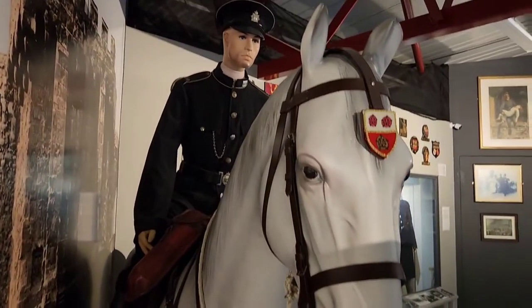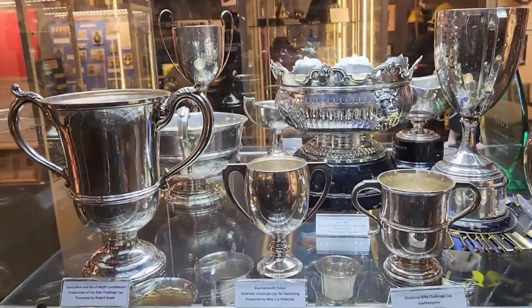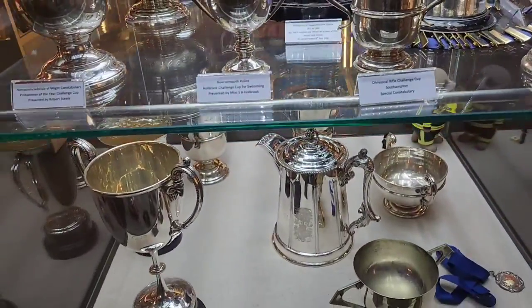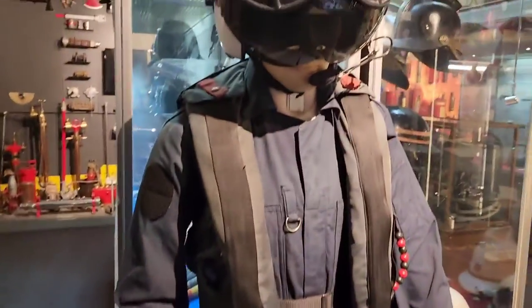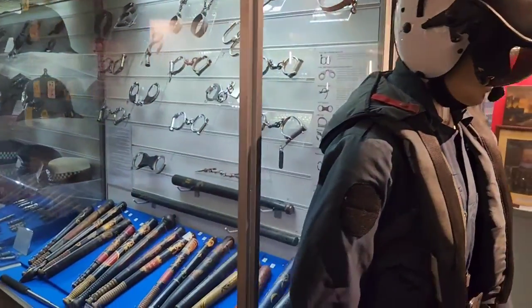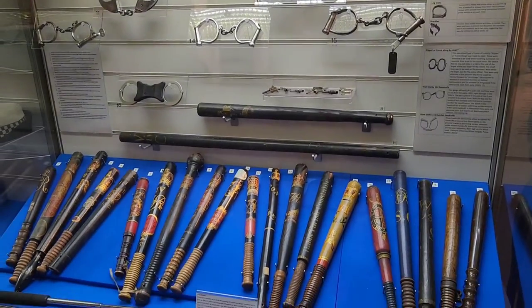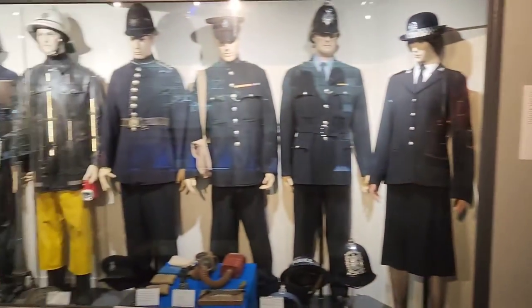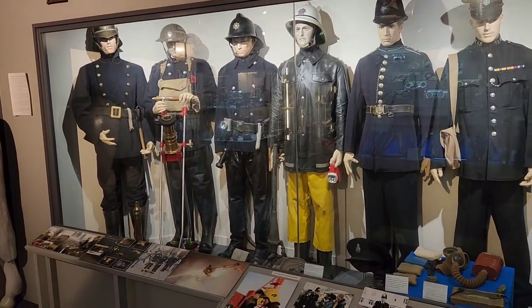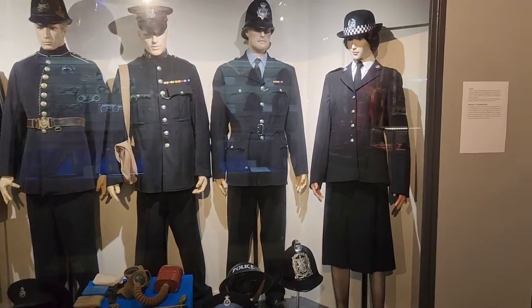Got our fella on the horse here, and a lot of trophies and awards for the different groups within the fire and police departments. Got this fella right here. Of course, we have some tools of the trade: different handcuffs and billy clubs, different hats, whistles. We also have different uniforms of police and fire staff, even the women.